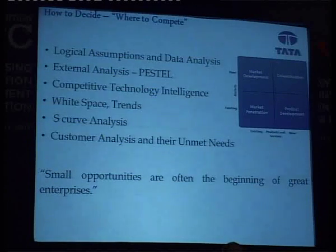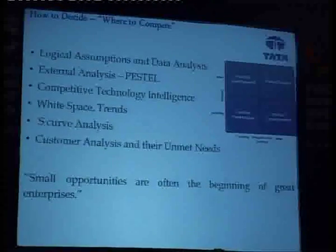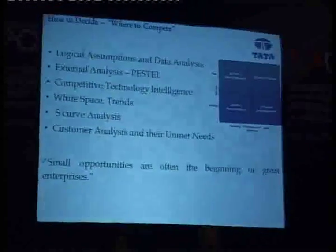The data analysis is wrong. So it's very important to understand at what saturation a particular technology is. Just to give an example, say S-curve analysis: if a company is trying to create an IP portfolio, they need to understand at what stage that particular technology is. There is no point in acquiring a portfolio when the technology on the S-curve has already achieved the maturity stage.